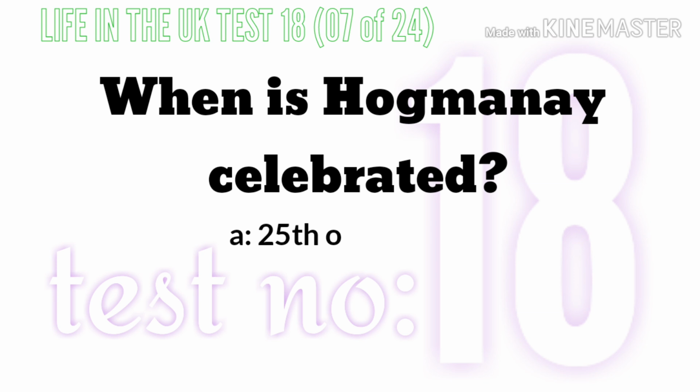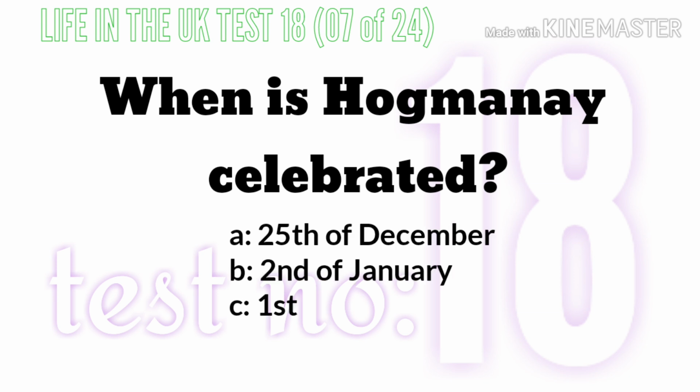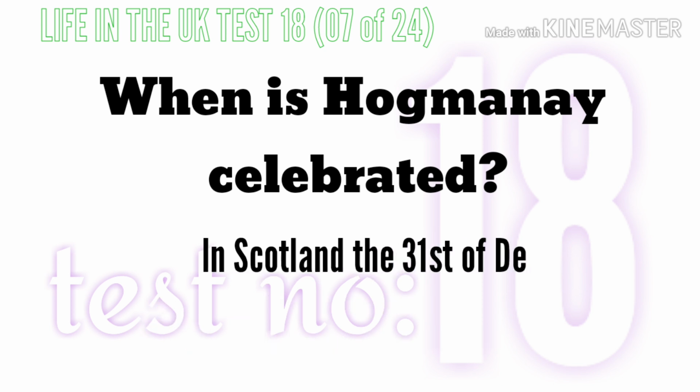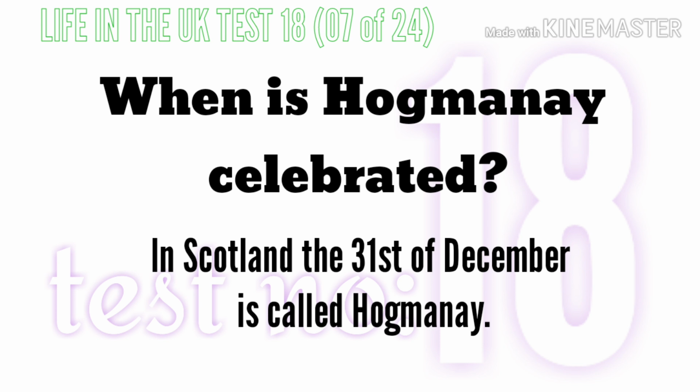When is Hogmanay celebrated? 25th of December, 2nd of January, 1st of January, or 31st of December. The correct answer is D. 31st of December. In Scotland, the 31st of December is called Hogmanay.